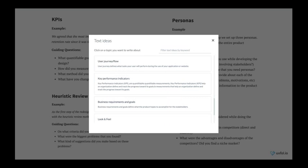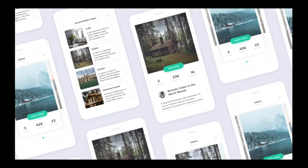When it comes to writing, we know you hate it, based on the interviews we've done in the research part. So, whenever you're stuck and not sure what to write about, you can use our UX copy templates in every kind of topic. It will help you get your message across with guiding questions and some good examples.